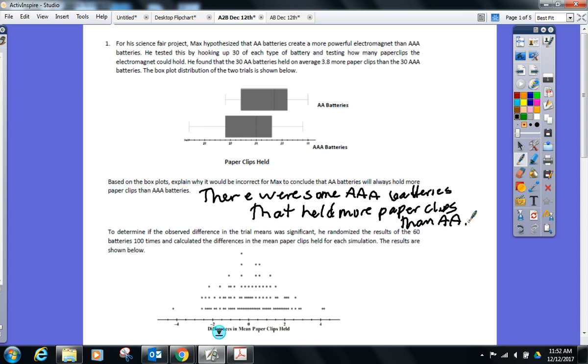And I just showed you that. Look at the max for AAA and the minimum for AA right there. That one held more than the AA ones.